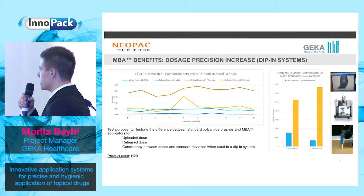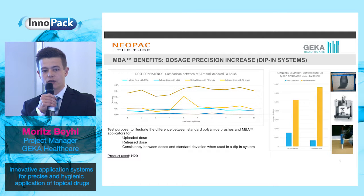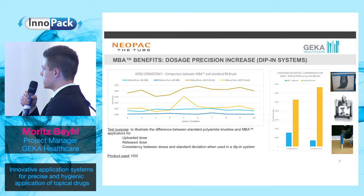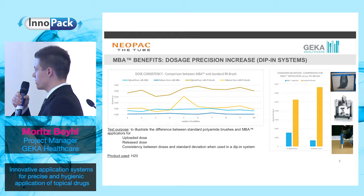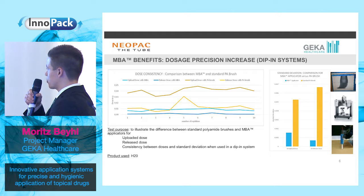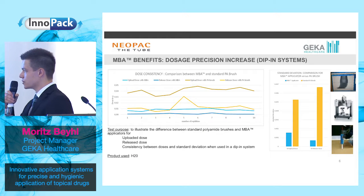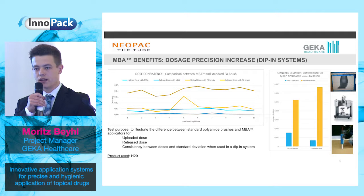And this is just to show how good and patient independent, of course, this micro-bristle applicator works. So here we have a lot more consistency. It's clearly better than with the standard PA brush. And of course also the standard deviation, it's really, really lower than with this normal PA brush. So, as a short conclusion maybe, this whole MBA device, as here tested with a dip-in solution, is clearly working with a better consistency than a standard PA brush.